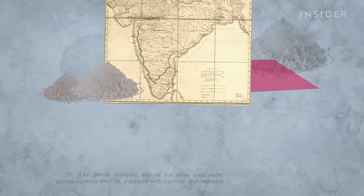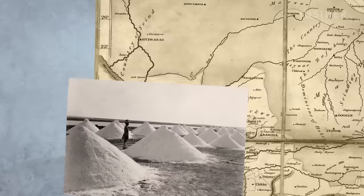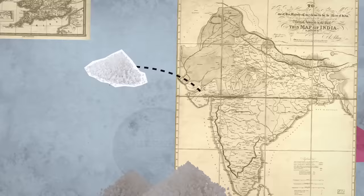The British also owned this land. So even though the farmers were still allowed to work here, the British would take the salt to England, process it, and sell it back to Indians with a heavy tax.